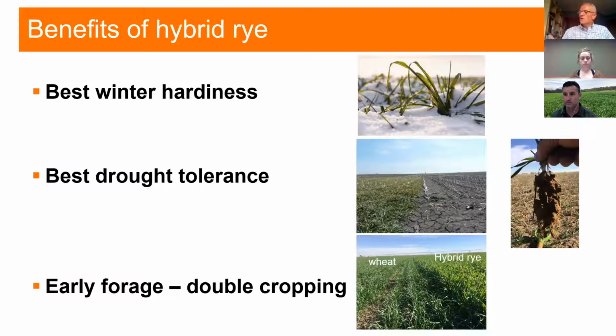So in this picture, you can see on your right hand side the normal wheat development in the region in comparison to hybrid rye at the same time in early spring, where you really can see the difference in the vigor of the hybrid rye. So yeah, KWS ProPower is really early and also a little bit earlier than the main triticale Gainer for the region.